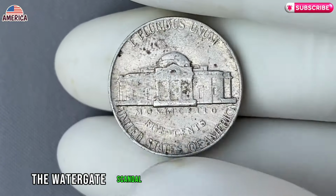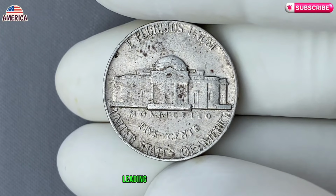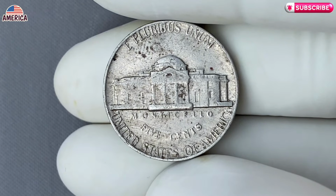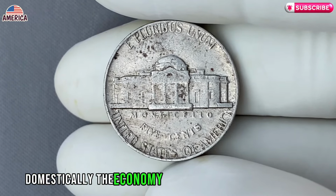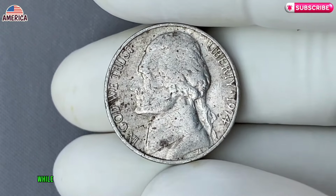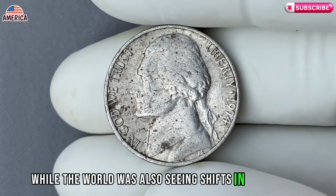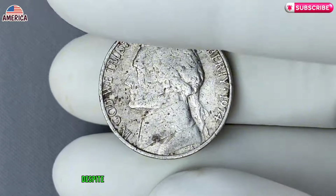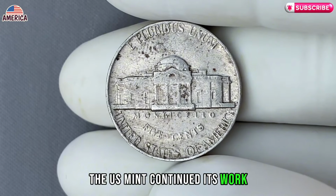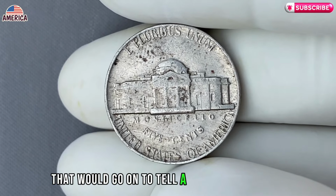The Watergate scandal was dominating the headlines, leading to President Richard Nixon's eventual resignation the following year. Domestically, the economy was experiencing challenges with inflation and rising oil prices, while the world was also seeing shifts in geopolitics. Despite all these tumultuous events, the U.S. Mint continued its work, producing coins that would go on to tell a story of their own.